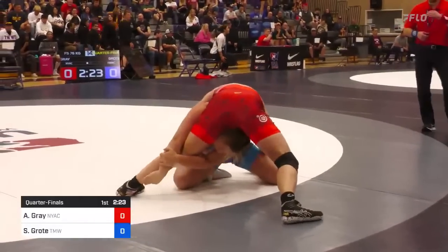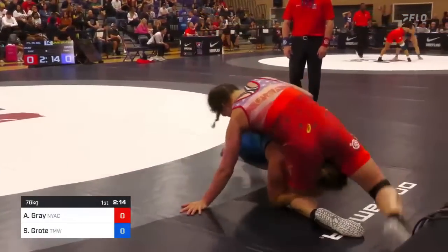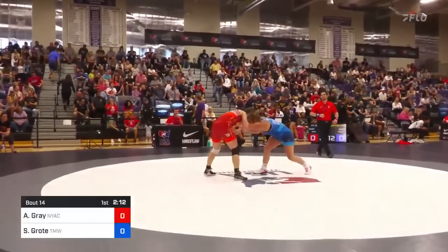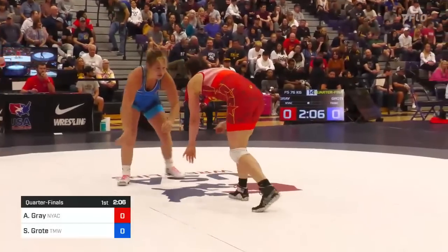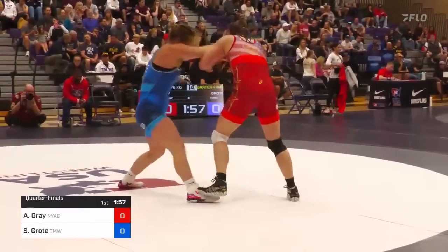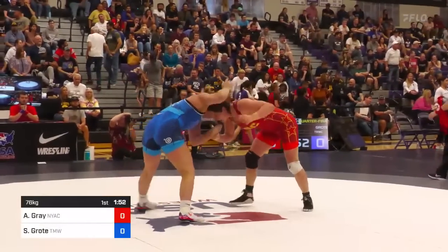In on a single leg. Gray defending, and they'll go out of bounds. Grounded, so no points go on the board. Grote doing a good job locking up the arms, the wrists of Gray, but blown dead. Passivity warning on Gray, so one more and she'll go on that activity clock.